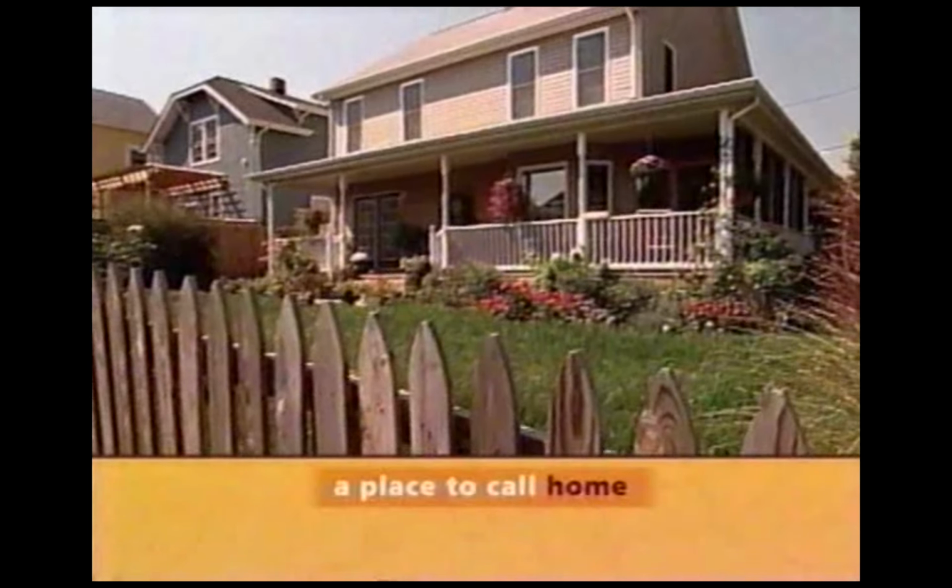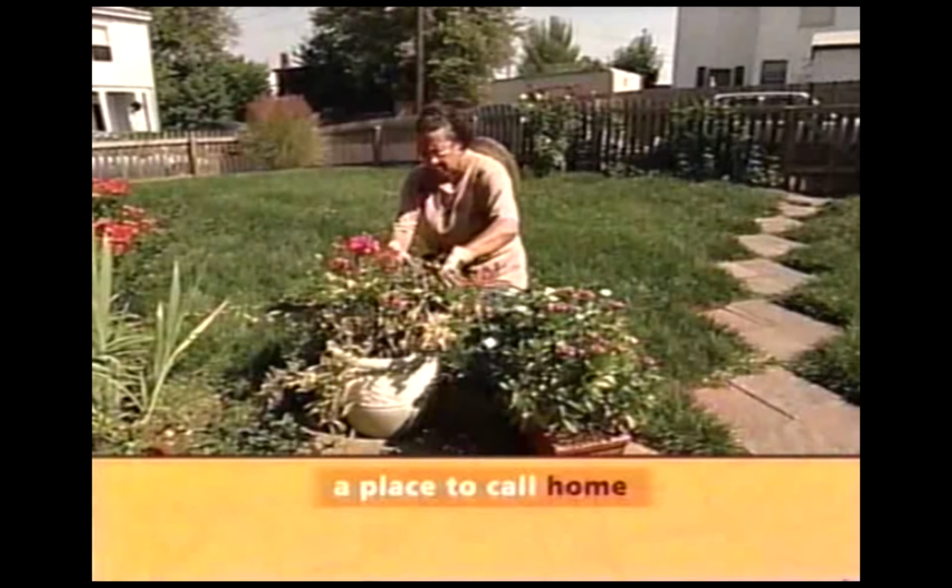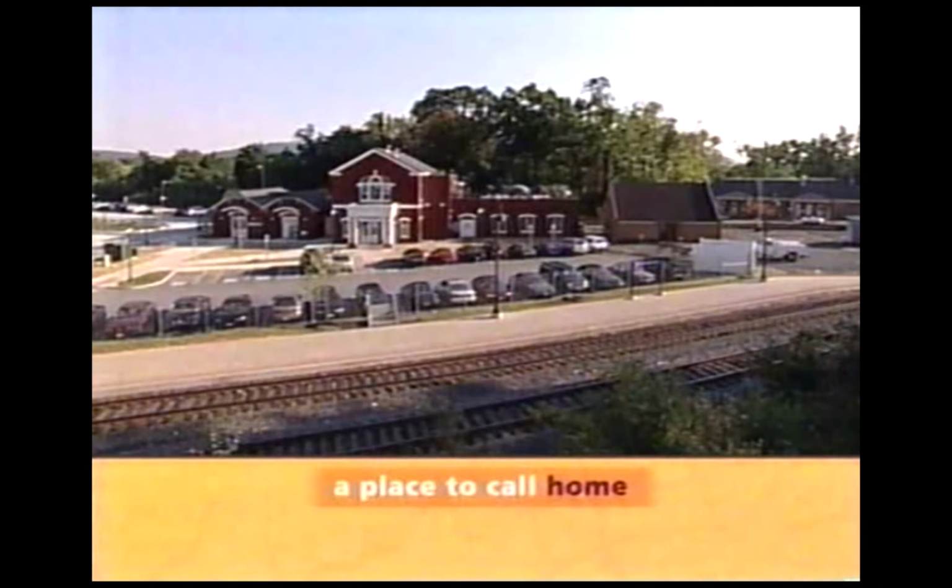Still to come on A Place to Call Home. One resident returns to her roots and helps a downtown neighborhood stay on track.